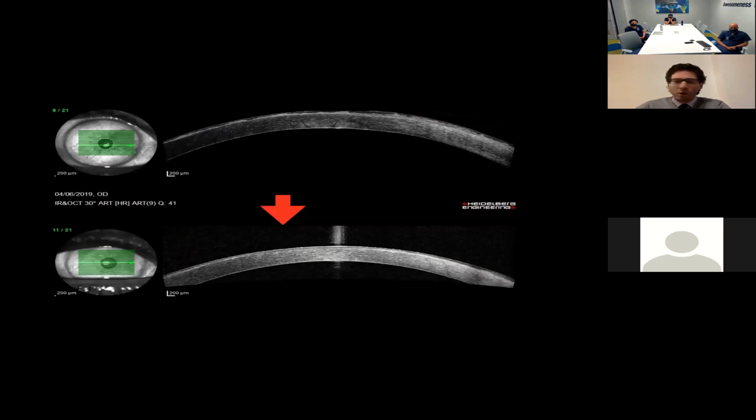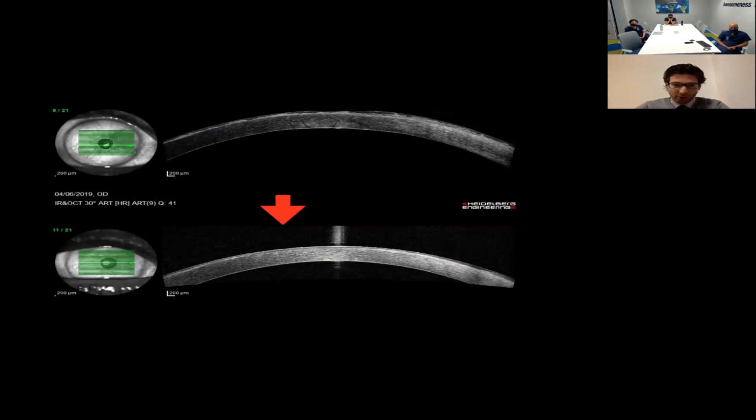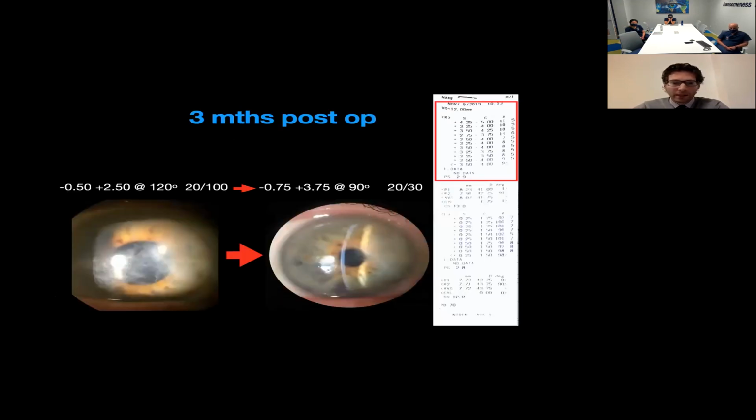The bottom OCT is the 3 months post-op OCT. We can see there how the fibrosis is almost all gone. We can see a very, very thin area of fibrosis that is still there. And we can appreciate actually how the cornea looks much more regular than it used to look before. We can see here how the cornea is looking much more clear, and he improved 3 months after to a 20/30 best corrected visual acuity.